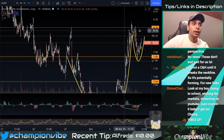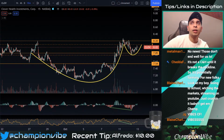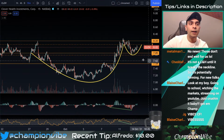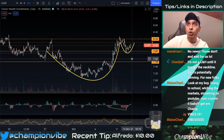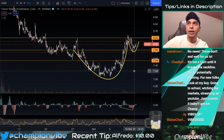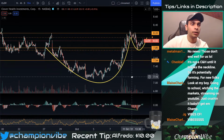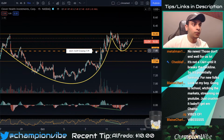All right, so there's your cup and handle. Yeah, I was just talking about that neckline. Cheddar Free says it's not a cup and handle until it breaks the neckline. It's only potentially forming. Yeah, for structure patterns, cup and handles, double bottoms, head and shoulders, they're not technically real patterns until you break your neckline. I did tweet out on Twitter it could be a cup and handle potentially. I said potentially twice in that tweet in the morning. So there you go. We'll see if it can confirm.